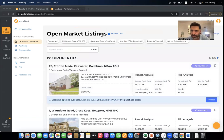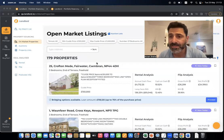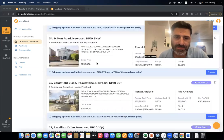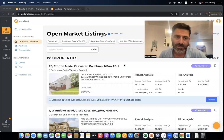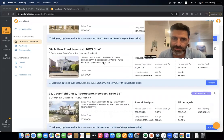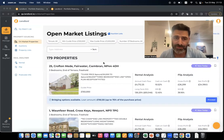So just for people to know, on your Lendlord account, on the invest part, you can see the section property sourcing. This is something new. It's now available on the QA environment, but it will be on production hopefully next week. And this is properties that are up for sale from agents. So basically you can find them on Lendlord. It was a feature that we have now renewed.